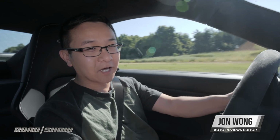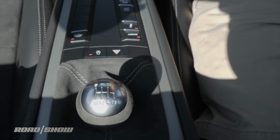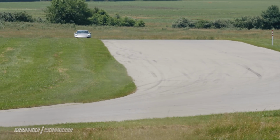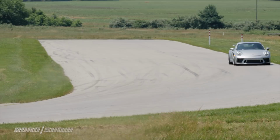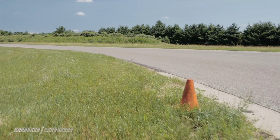But the best thing about the updated GT3 is something that actually makes it slower. It's this guy, the 6-speed manual transmission. When the 991 GT3 originally launched, it was only available with the PDK. Porsche's reasoning was that it was faster, but there's still a vocal group in the fan base that valued the drive experience over absolute speed and still wanted a 3-pedal GT3. And to Porsche's credit, they obliged.